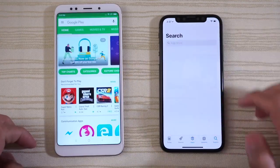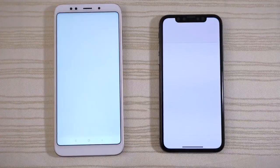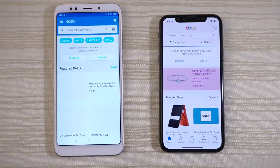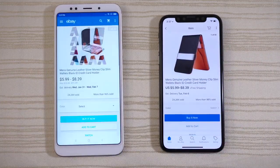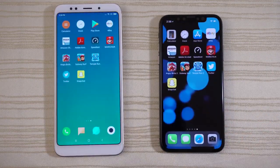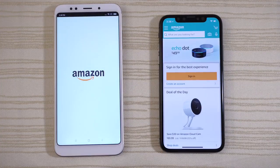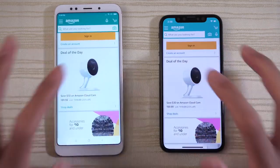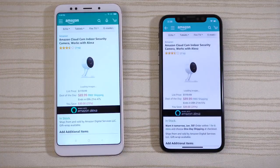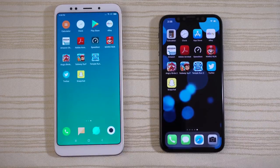Search for Lyft on the iPhone and leave it on this page. eBay on both phones. There you go. Click on this item and leave it on that page. Amazon shopping. There you go. So you can see the 5 Plus not that far behind. I think it might be even a little faster on that right there. Leave it on that page.